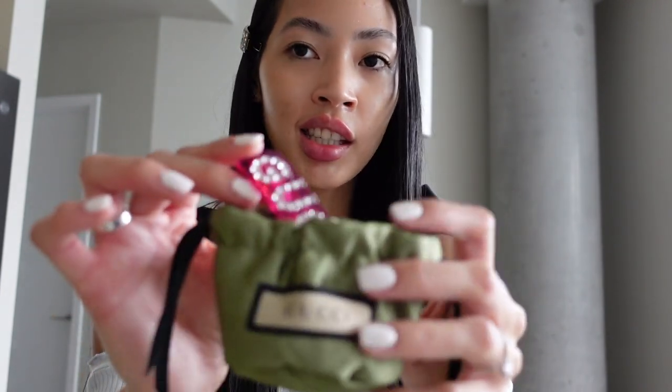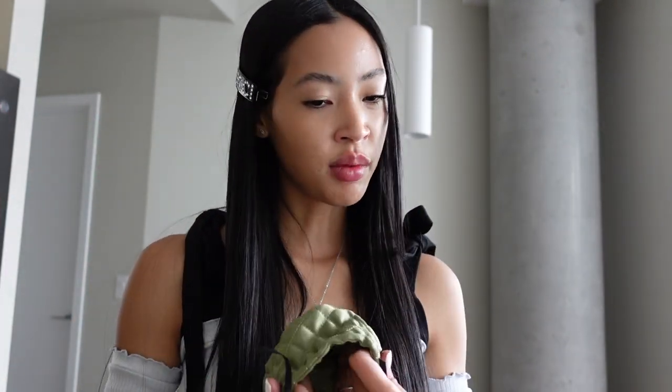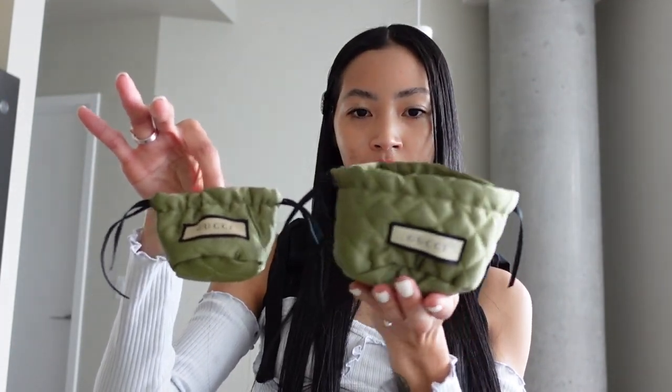Okay, but this is just the cutest bag. Like, I'm gonna put my hair clips in here, and I'm gonna use the other one to put some coins. This one is bigger, look. That guy probably gave me the wrong bag. But look, this is so cute. It's like a baby. This is the bigger one. Oh, I did get something else. Wait, let me show you.